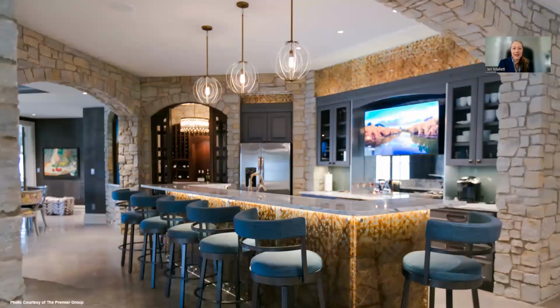All right. Here is an outdoor bar area, which is indoor outdoor. And what you can see here is there's design around under cabinet lighting, overhead lighting for this bar. There's a television here. There's speakers in the ceiling.